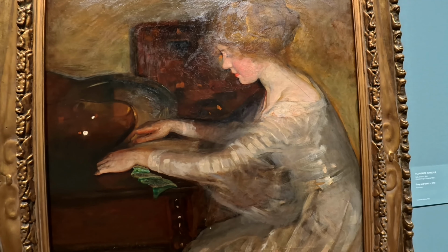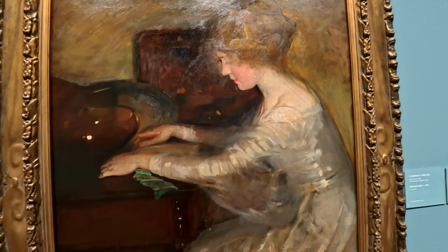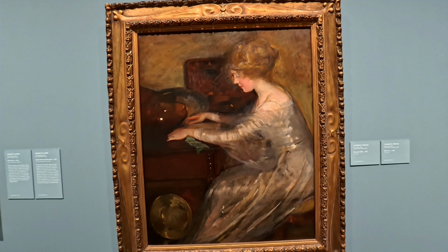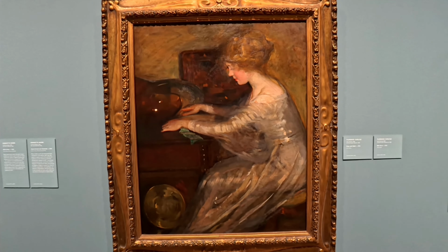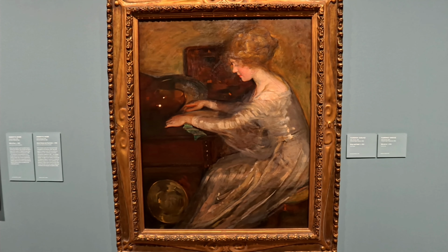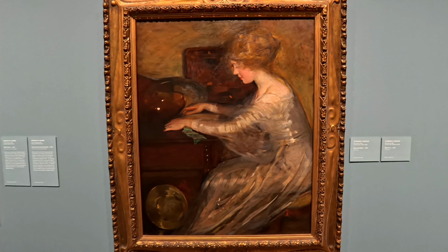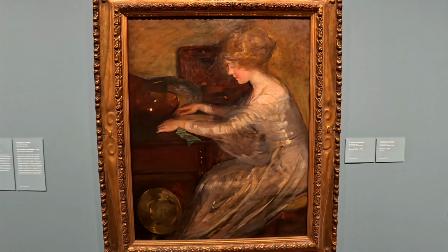Notice how the face is in crisp detail, while the rest of the painting has a soft, flowing quality. This contrast not only draws our eye to her face, but also gives the painting a dreamy, atmospheric feel.